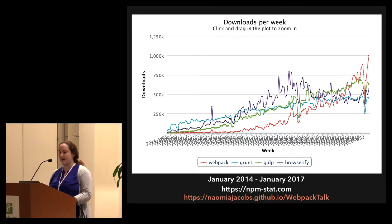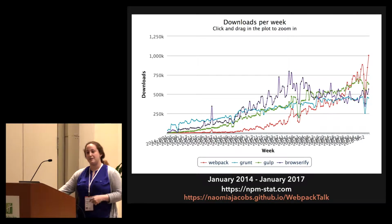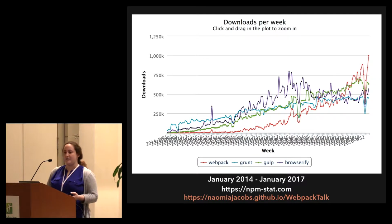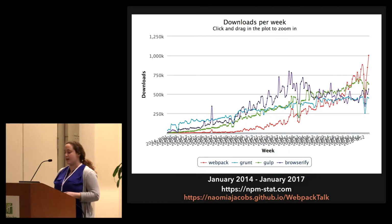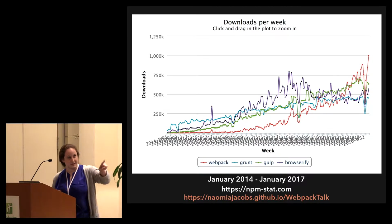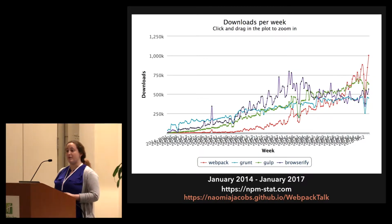How popular? Well, here we've got downloads per week from NPM for Gulp, Grunt, Browserify, and Webpack from 2014 until January this year. And Webpack is the red line, which might be a little hard to see, but it starts out at the bottom and gets pretty high up. The first stable version of Webpack was released in early 2014, and now it has over 1 million downloads a week, which is pretty crazy.